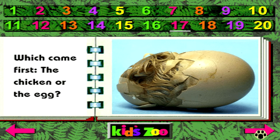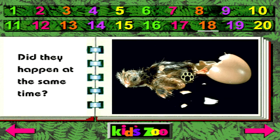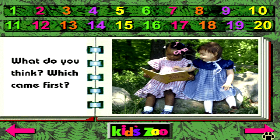Which came first? The chicken or the egg? Chick. Egg. Did they happen at the same time? Chick. Egg. Eggshell. What do you think? Which came first?